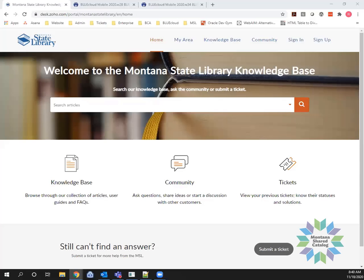Majority are viewing the catalog during peak quarantine months via a telephone or cell phone. BLUEcloud Mobile does not replace our online catalog enterprise, but it's an important option for users looking for a more mobile-friendly way to access the library anytime, anywhere. And today I hope to give you the tools to help your readers download the app should they need assistance.